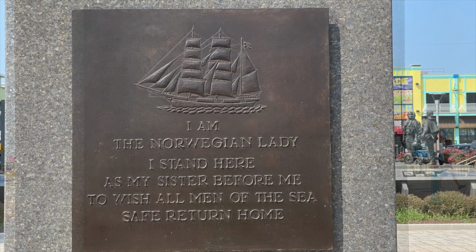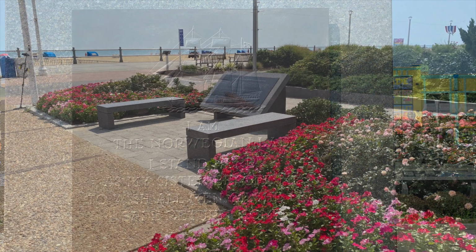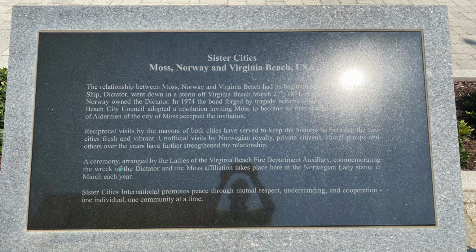Right below it on the front, right below the Norwegian Lady, it says, "I am the Norwegian Lady. I stand here as my sister before me to wish all men of the sea safe return home." Pretty cool. On each side of the Norwegian Lady, there's a very beautiful flower garden and 2 benches and a nice plaque on each side. On one side, it tells a story about Virginia Beach and Moss, Norway being sister cities and the whole history behind it.